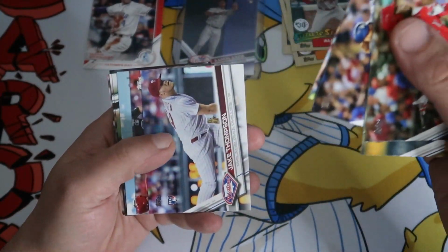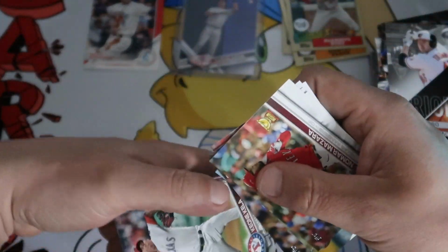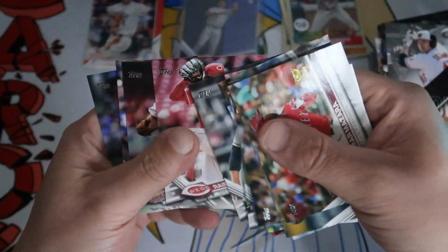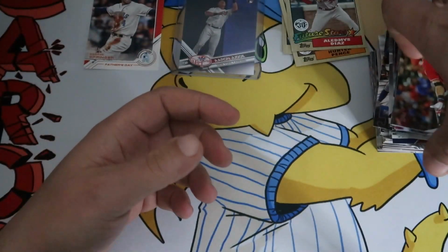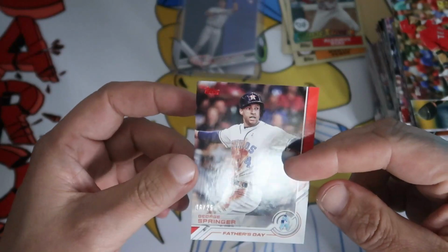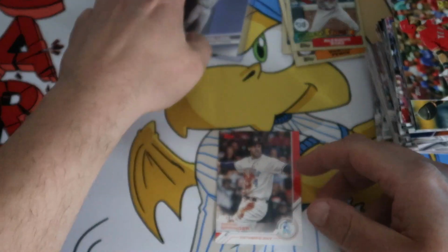Justin Turner. And another Schwarber. Looks like the end of the pack is the same. Taijuan Walker. So that is it. Pulled an Andrew Benintendi rookie card out of mine. Got this George Springer red out of 25, which is pretty cool. It's worth a few bucks, I'm sure. And then we got the Aaron Judge rookie card, the one from the very first pack.